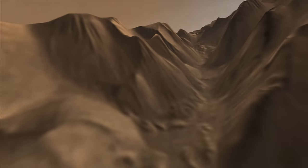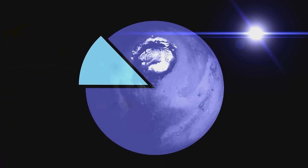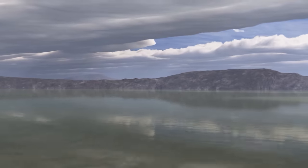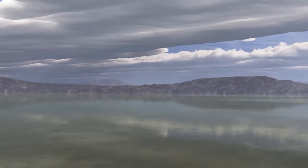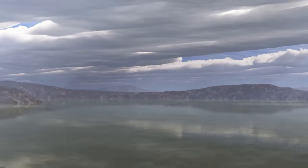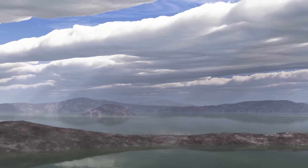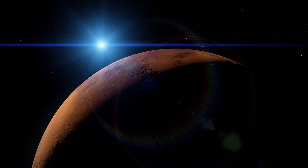A major question has been, how much water did Mars actually have when it was young, and how did it lose that water? The findings indicate that only 13% of an ancient ocean remains on the planet today, now stored in the polar ice caps. 87% of this ocean has been lost to space. This means that early Mars would have looked much different than it does today, with a significant portion of its surface covered by water. So the really interesting question is, could it form a sea or an ocean?